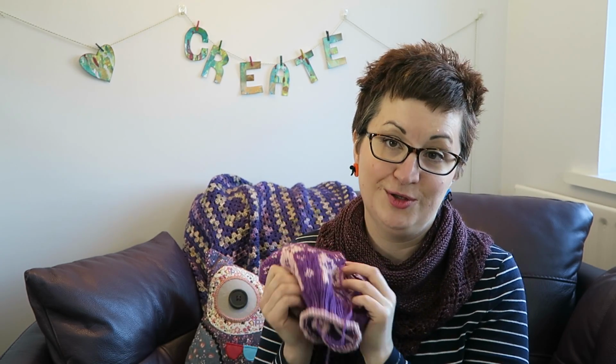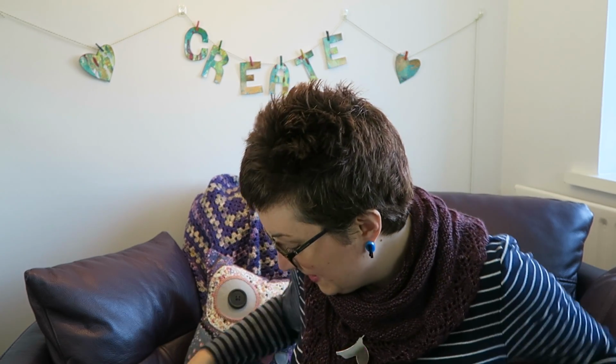I'm not sure, would you block it over a balloon or put a towel on the inside? I'll be playing with that and hopefully getting a nice result out of it. But I literally felt like the world's fastest knitter when making this. It just flew by. It only took a few evenings, maybe 4 evenings while watching TV, so for me that's good for colourwork.